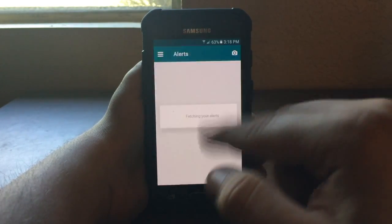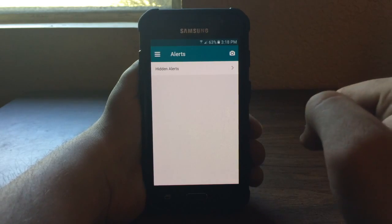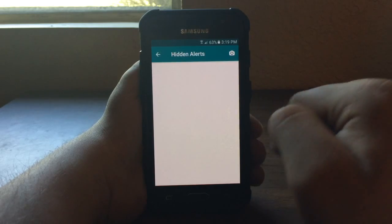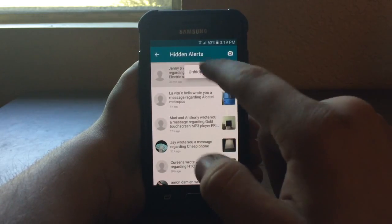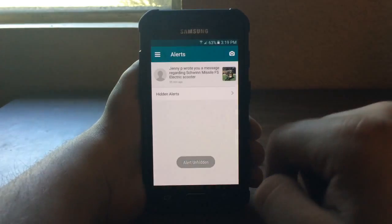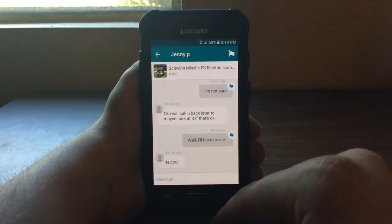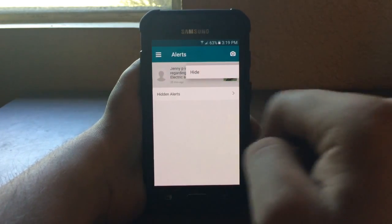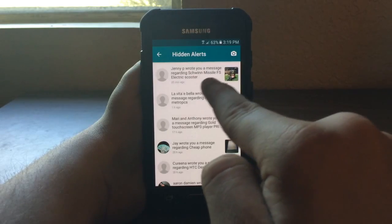And then alerts, this is basically where you go, let's say if somebody commented on something saying they'd like to buy it. Go over here to hidden alerts. I've hidden a lot of them. So let's just say this one is my most recent one. Let's go ahead and unhide that. Go back, this is what it will look like. Tap on it and it'll give you information. And to hide it, you just tap and hold on it, say hide, and it'll go right here. And there it is at the top.